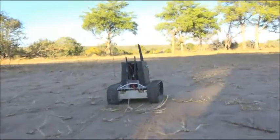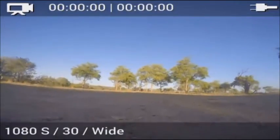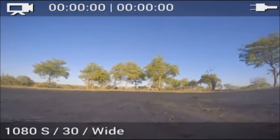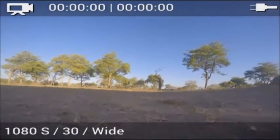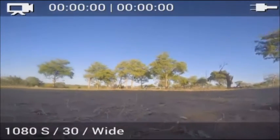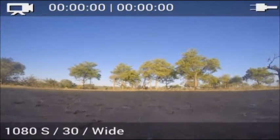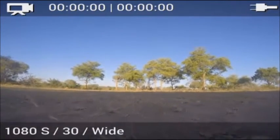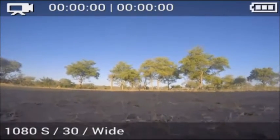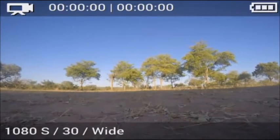So now, with any luck, very soon we will be able to go to, say, a dwarf mongoose nest or burrow and just put the thing outside and let them interact with it. And hopefully they will just ignore it eventually. Wonderful.